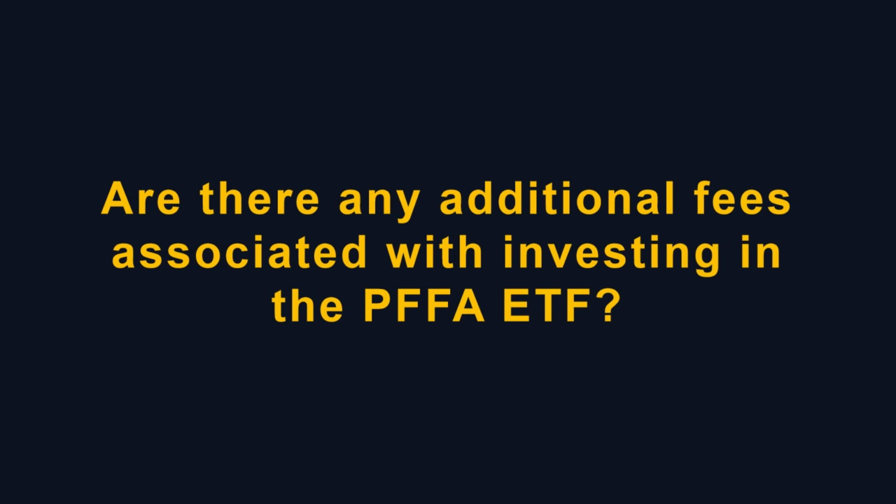Bid-ask spread. This refers to the difference between the bid price, the highest price a buyer is willing to pay for a share, and the ask price, the lowest price a seller is willing to accept for a share, of the ETF. When you buy or sell shares, you'll typically execute the trade at a price closer to the ask price, and this spread represents a small implicit fee. Tighter bid-ask spreads are generally preferable as they minimize this cost.